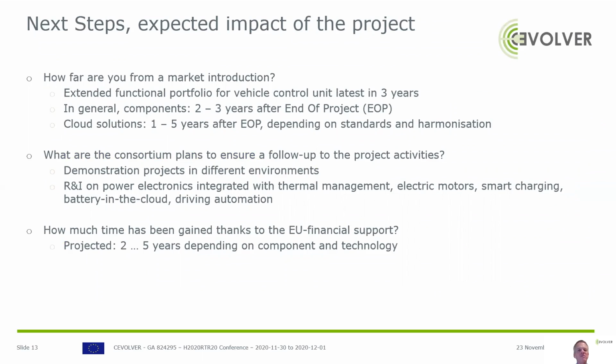If you ask me how far we are from market introduction, it depends on what we are looking at. Certain components can probably be available 2 to 3 years after the end of the project, but the cloud functions could last until 5 years after the end of the project, depending on the standards and harmonization. As a consortium, we intend to follow on with demonstration projects in different environments and with research and innovation on power electronics, but also on this aforementioned twin in the cloud. And we believe that thanks to the EU financial support, we have saved between 2 and 5 years of development time.